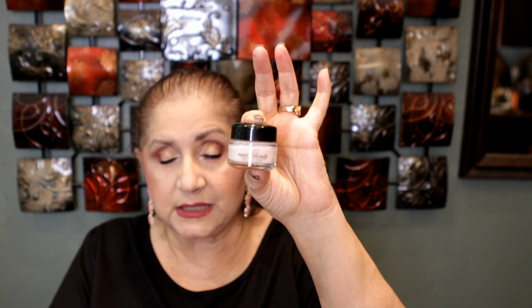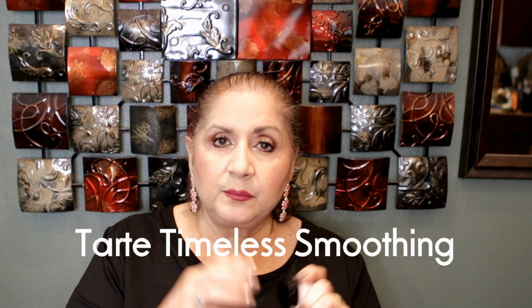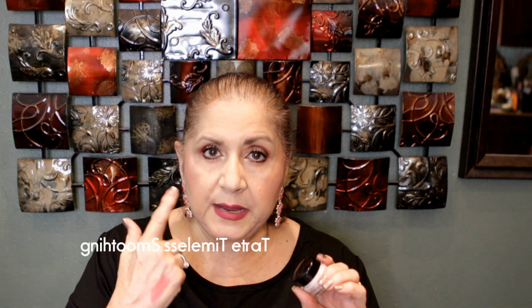And this is the other primer that I was telling you about. This is a really good one. This is a Magic Perfecting Base, and this is very similar to the Tarte, the pore blurring that is like a balm. This is very much like it.